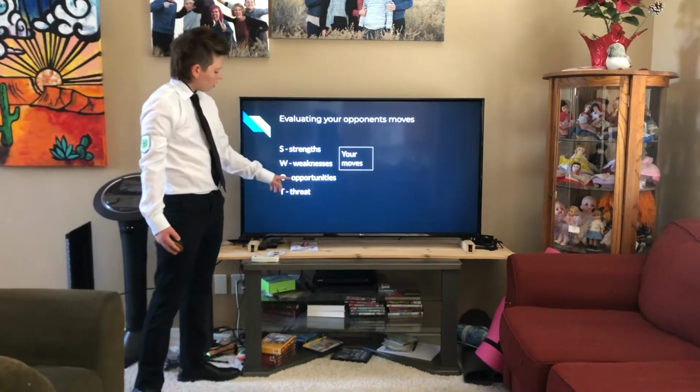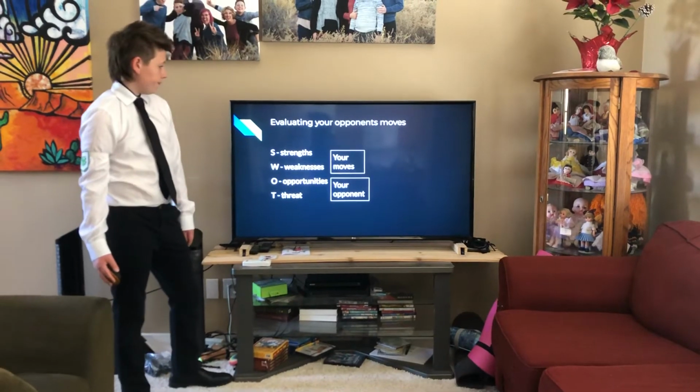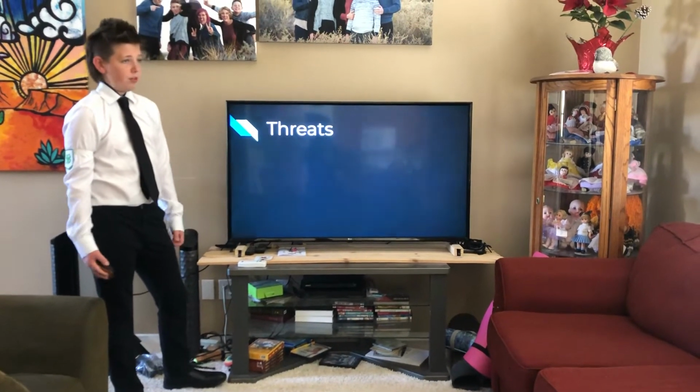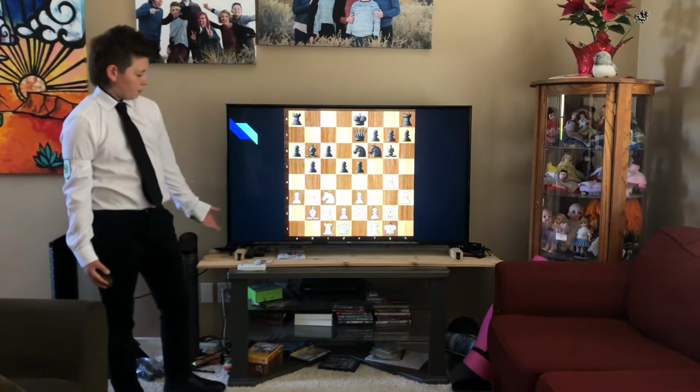Evaluating your opponent's moves. Now we're going to be focusing on opportunities and threats for your opponent. I'll show you one example. Threats. What are the threats of your opponent's move? What is it doing? So, here's the board right now. It's a different example.